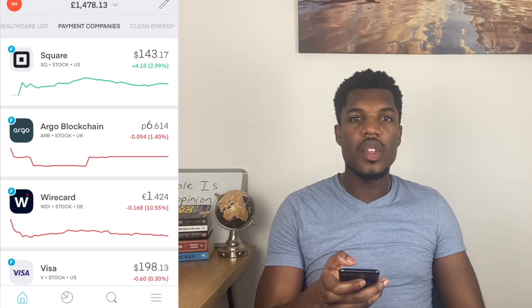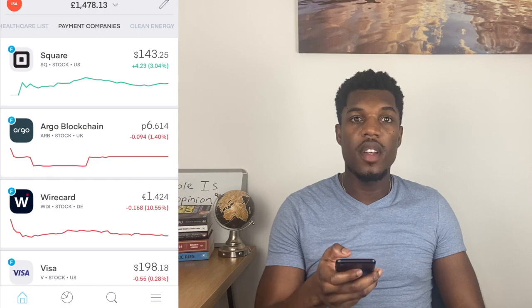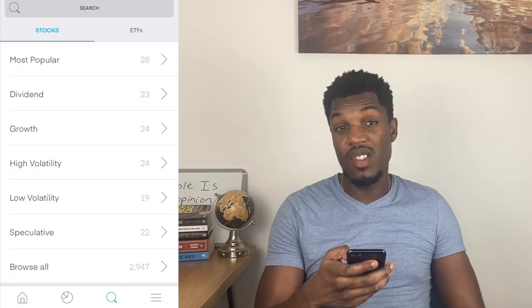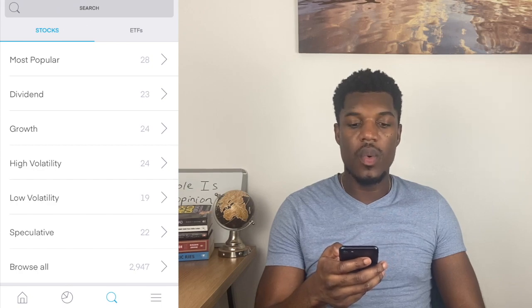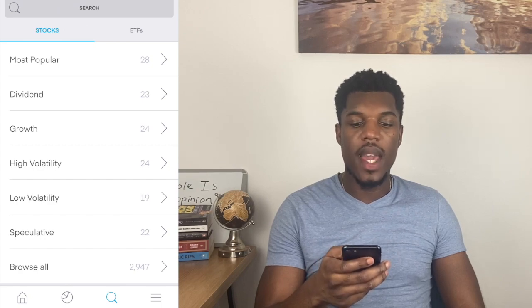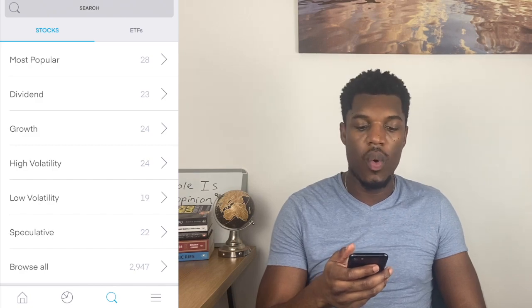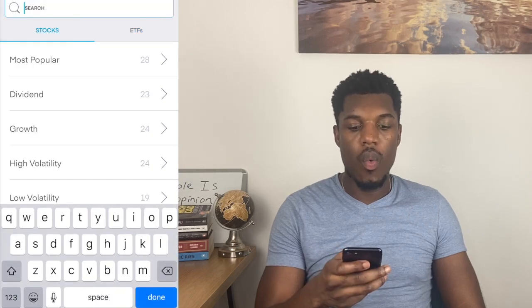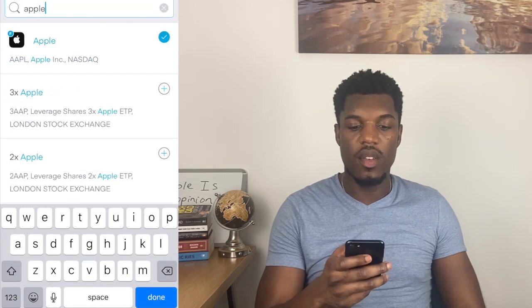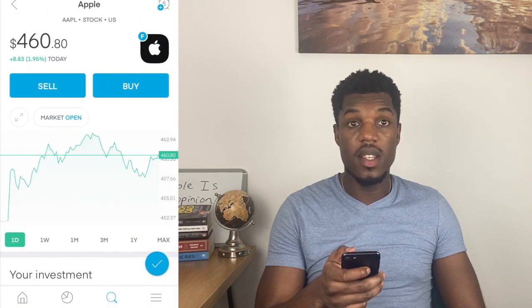You can also search for your stocks or funds through various means. You can just hit the search box at the bottom. What's good about Trading 212 is it's got a few categories to help you in case you don't know what you want to search for. It's got this whole list of different ones. It does the same for ETFs. But if you do know what stock you want, you can just search for it, tap into it, and see all the different details for it.